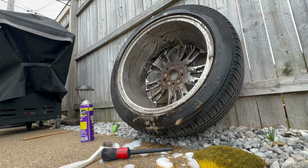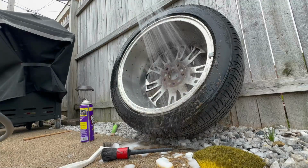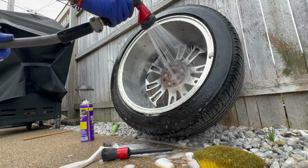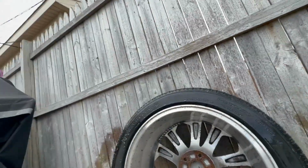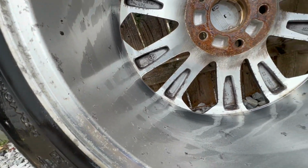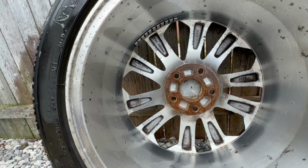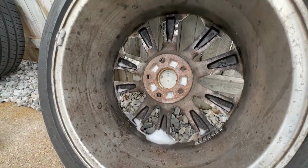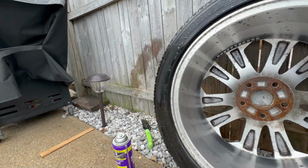All right, guys, so let me give this a nice rinse. Holy guacamole. Do you guys see this barrel? Yes, it is like pitted up and stuff all over. This wheel is 10 years old. But just look at the difference by a little scrub compared to what this was before. I mean, holy crap. That is fan-freaking-tastic. Super clean.